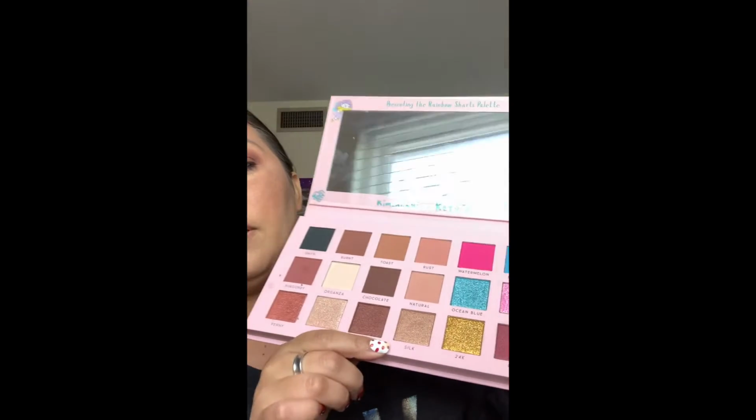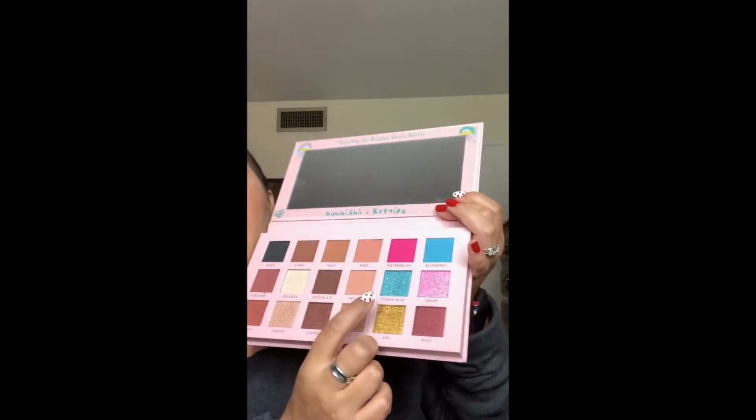So yeah, I love this. I love these shadows. As you can see, I used it on my eyes today. I used the colors burgundy on the outside, some chocolate on the outside, organza on the top, and some natural all over the lid. And I also used silk in the inner corner area, right in here. I was going for a more natural look today, but I can't wait to try all these cool colors over here.